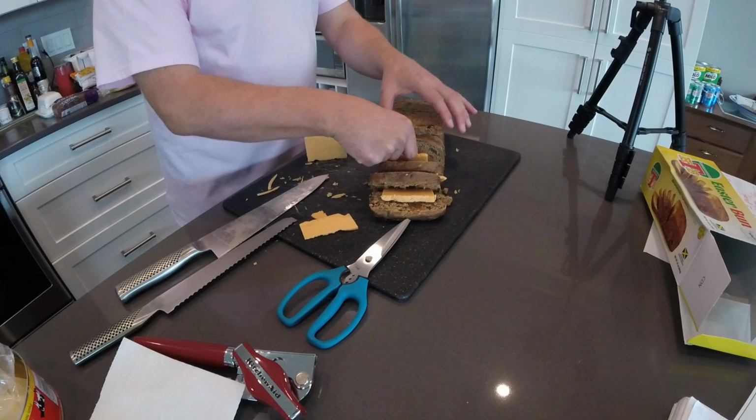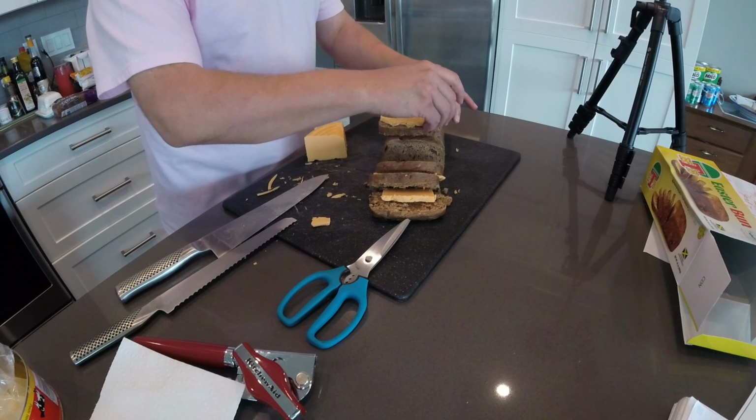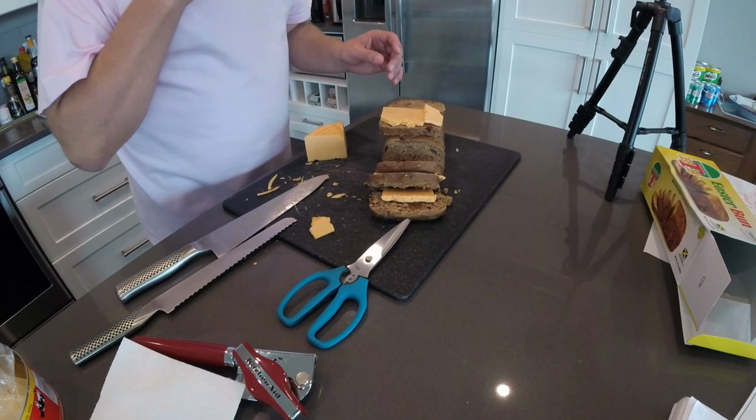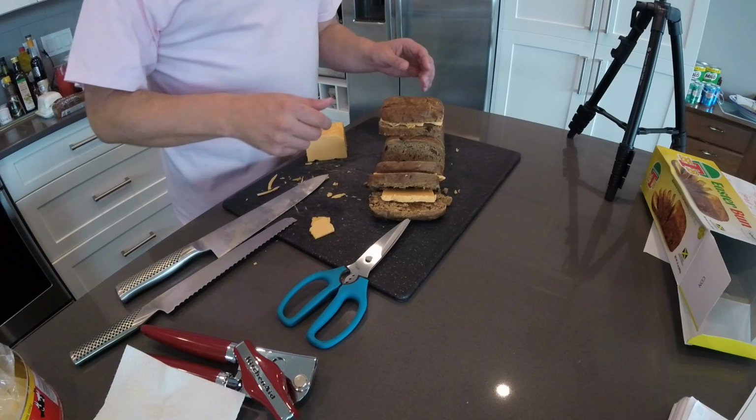I'm going to get in and yam some of this bun and cheese. Let me see if I can slice off the other end and take a photo. It's not really dry, but let's see if we can get some of this.